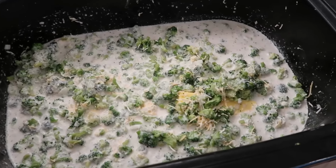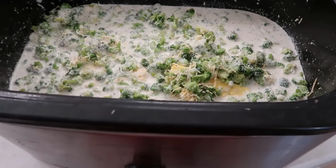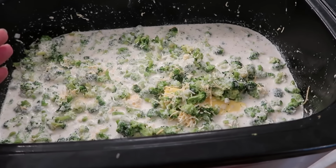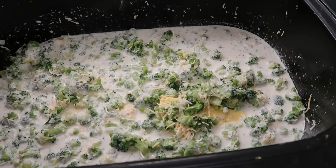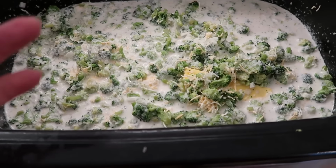Alrighty, so here we go. I was able to break that broccoli up. We got all the ingredients dumped in here. It's going to cook for a few hours and then we will get the immersion blender on it. At that time, I might add a little more cheese. We might add a little more salt and pepper.